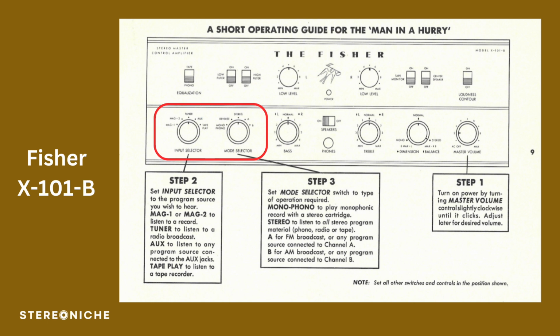If you were an audiophile for years, you had mono records at this time. And so you needed a way to make sure you could still play them. So this was a backward compatibility for folks that still had mono records and then were moving into stereo. So you had multiple selections here.